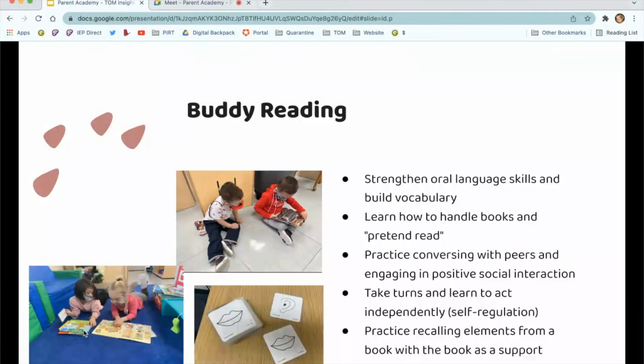So research has shown that children need a variety of different experiences with books before they can learn how to read. While many of these young children might read with their parents at home, they're usually watching as an adult reads. And this provides them the opportunity to get to be the reader.